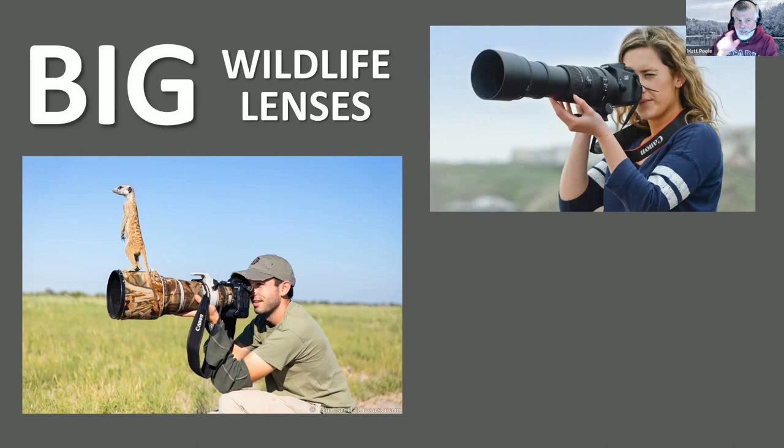The fella on the left that's got that, I think it's a meerkat, right? Sitting on that lens. That's probably a $12,000 or $15,000 lens, 500 to 600 millimeters, right? The lens that that young woman in the upper right-hand corner is using has basically the same focal length, 500 to 600 millimeters. And that's pretty good. That's going to get you the same zoom or magnification as the fellow's lens on the left.